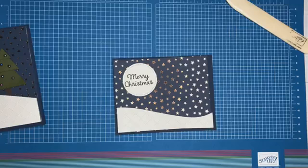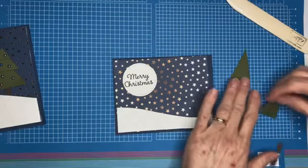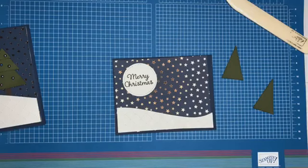If only y'all could see this room. I've got to do some cleaning in here.